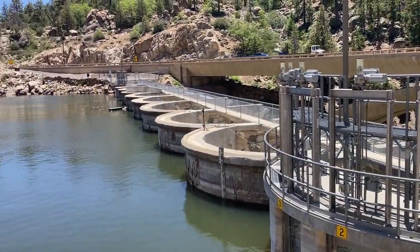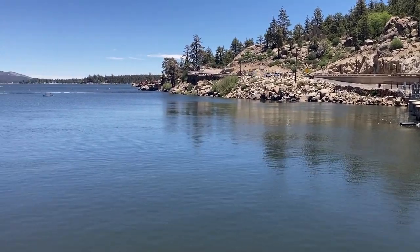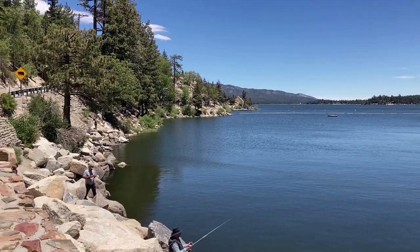All right, you guys, Bear Valley Dam. We out here trying to find a good spot. Good times. It's fit fishing, baby, and we out here. Bear Valley Dam. We're gonna get a line out real quick, see if we can pull in a cat. These rocks look crazy though. It's all good.